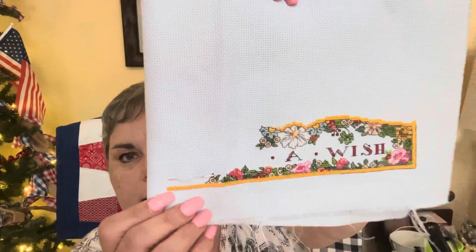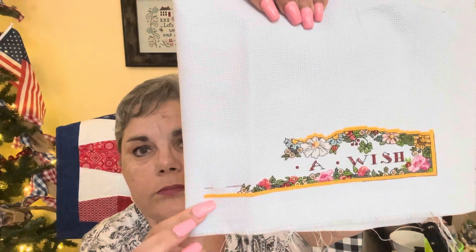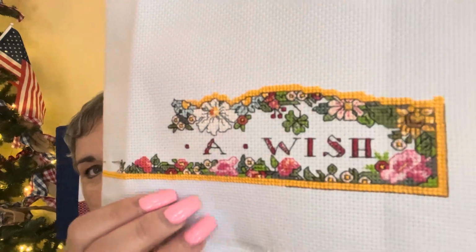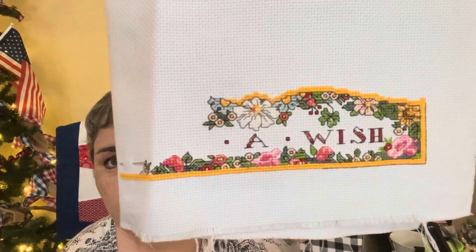I finally got to the end of what will be the length of the design, so I'll be able to go up and over. But it's coming out, it's really very pretty. Each little flower uses 4 to 6 colors each.